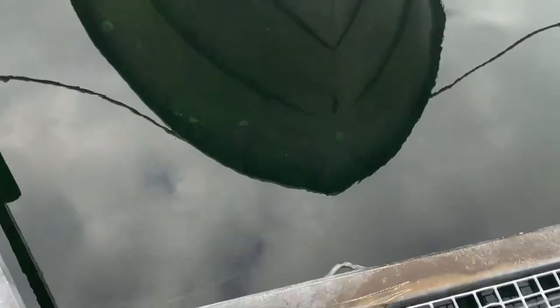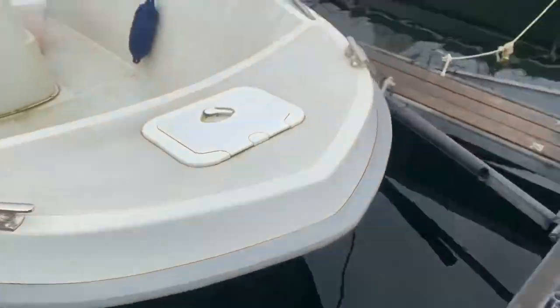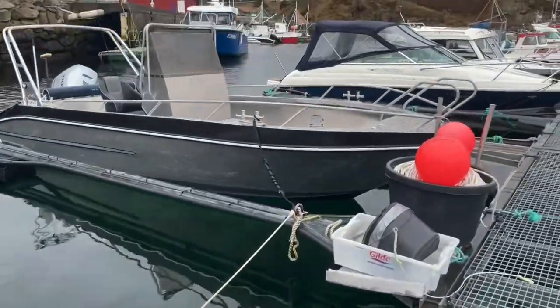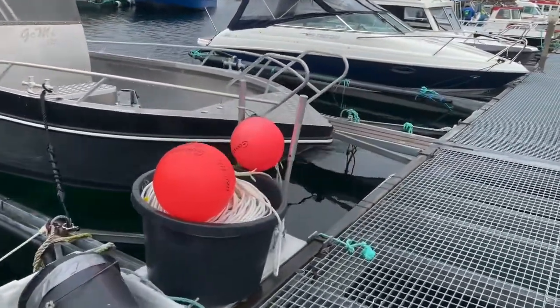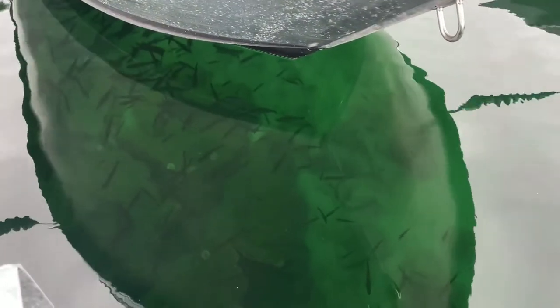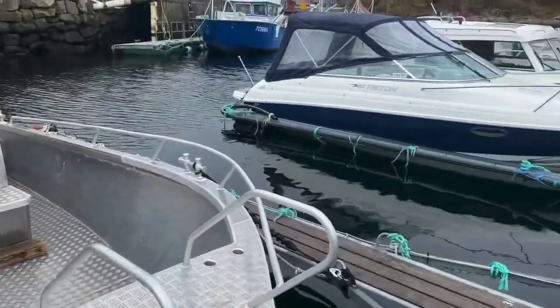and if you can see here under the boat, there's a lot of small haddocks, pollocks, or sei in Norwegian. There's a lot of fishes under these boats. Here, as you can see, there's plenty of fishes here under this boat, in every boat.